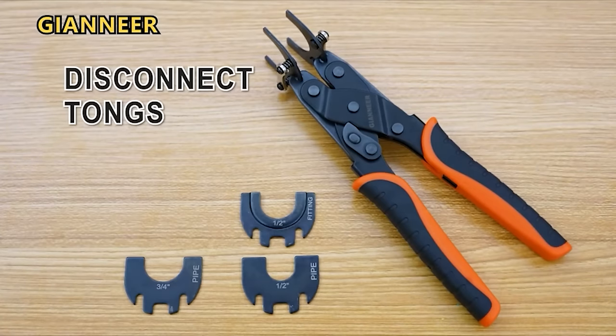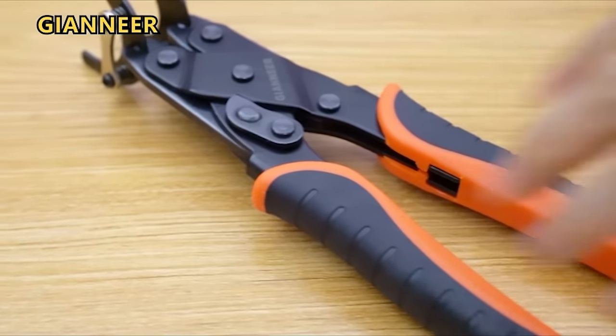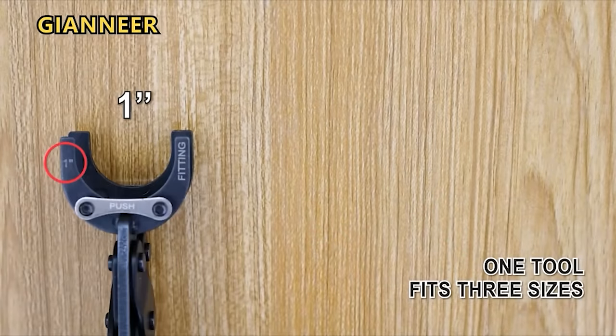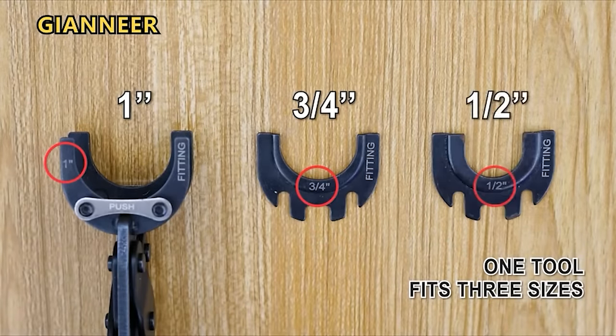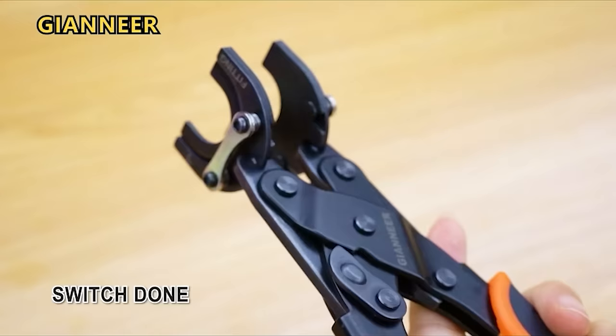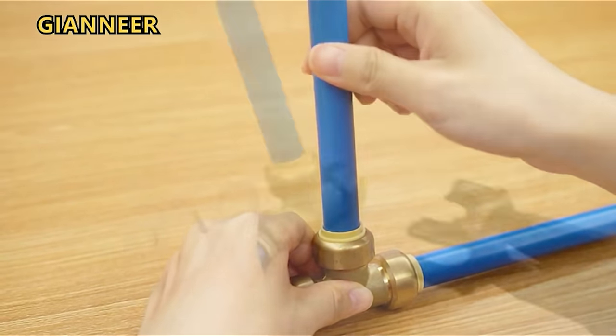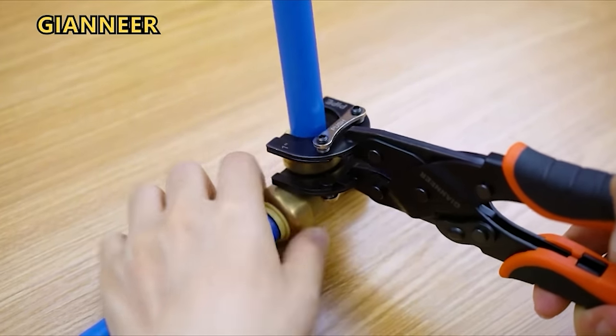Guioneer Disconnect Tongs Tool. It's a versatile and effective solution for removing push-to-connect pipe fittings. This tool comes with 3 sizes of interchangeable teeth, allowing you to remove copper and pipe fittings from any combination quickly. Featuring a unique design, the Disconnect Line Tool is specifically engineered to reach pipes perfectly, providing enhanced convenience during your work.